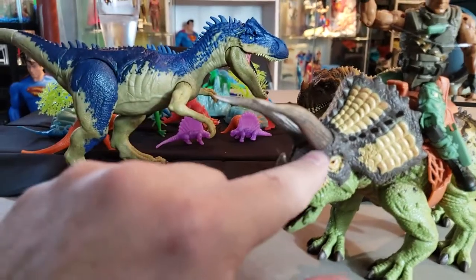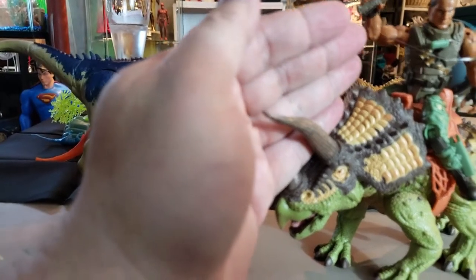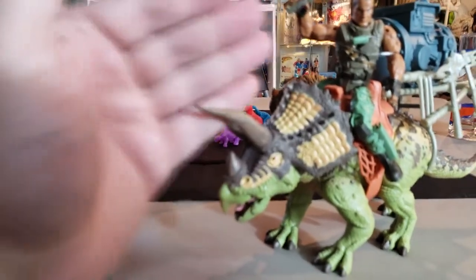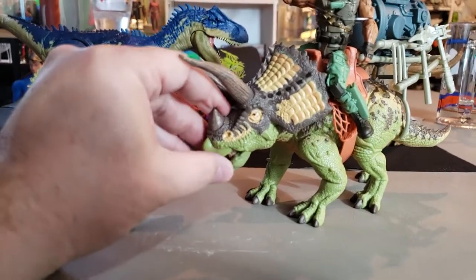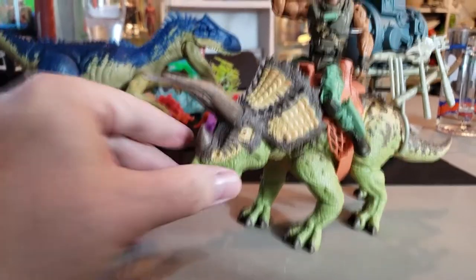You can see the lines as it comes through his horns, which is like the same stuff that our fingernails are made out of. I don't know what that's called, collagen or something. I'm trying to get all scientific-y with you guys. But anyway, really cool Triceratops. He's got a nice beak there. The mouth does open and shut. Really nice, firm joint on that, so you can pose it either way.